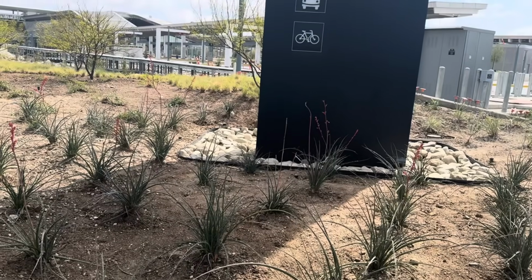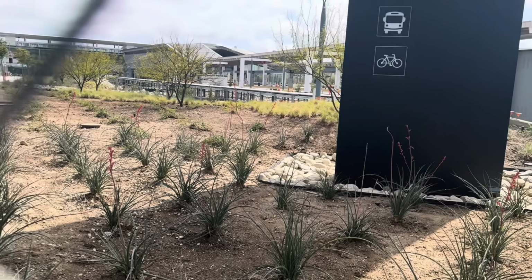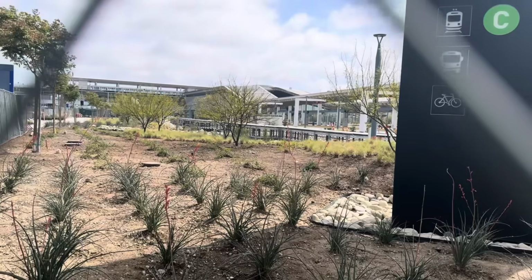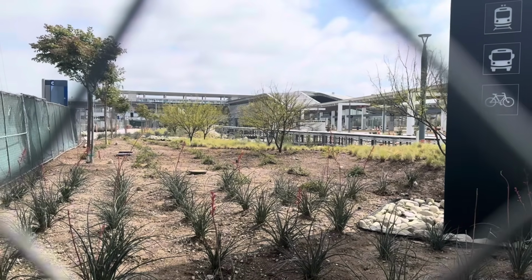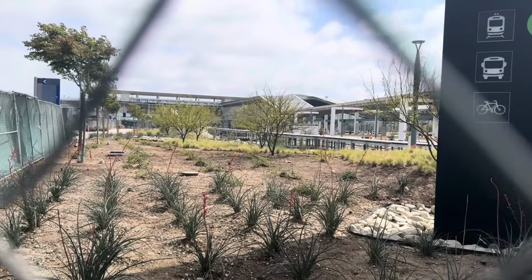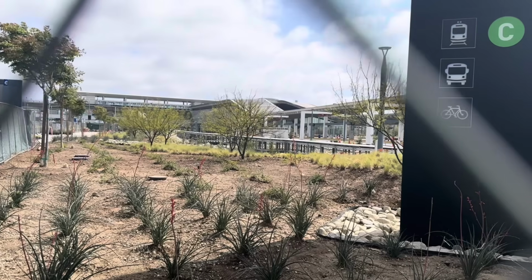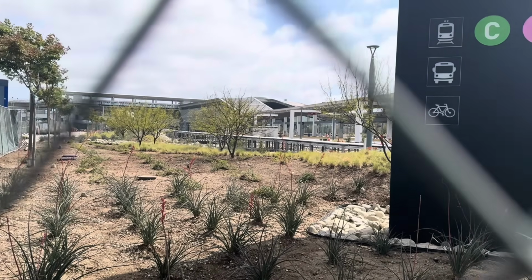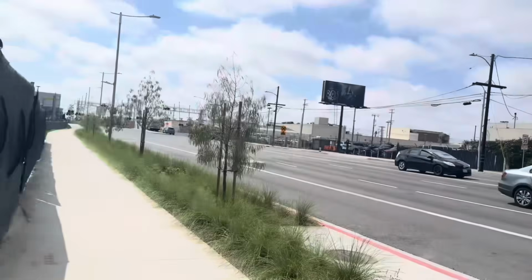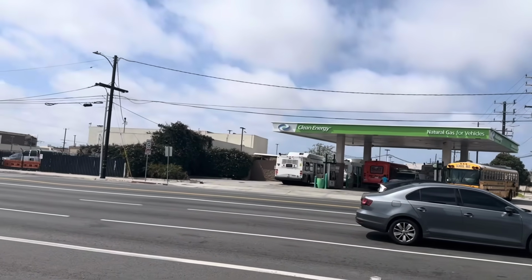Immediately, we can see huge improvements. The foliage has been completed around the station, and there is a lot of new greenery here, including trees. In the distance, you can also see the solar panels on the right-hand side where the arrow's pointing. These were installed in the last month's construction update, so there's been a lot of new work in terms of foliage and greenery at the station. It's awesome to see that, especially at an important station like the LAX Metro Transit Center.